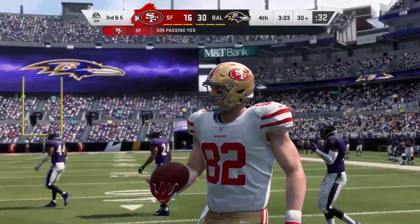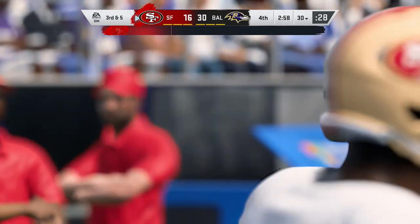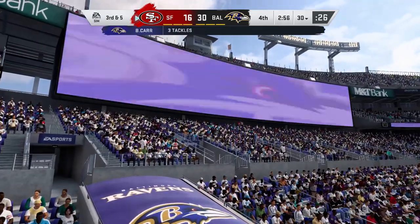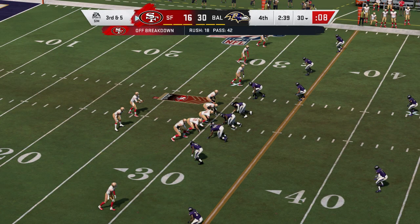They're giving those short little routes, tackled him in bounds too. They're just not wanting to get beat over the top. Yeah, and if you can't really get downfield, take the short routes. But now you've got to have guys who can actually break tackles and increase those gains.